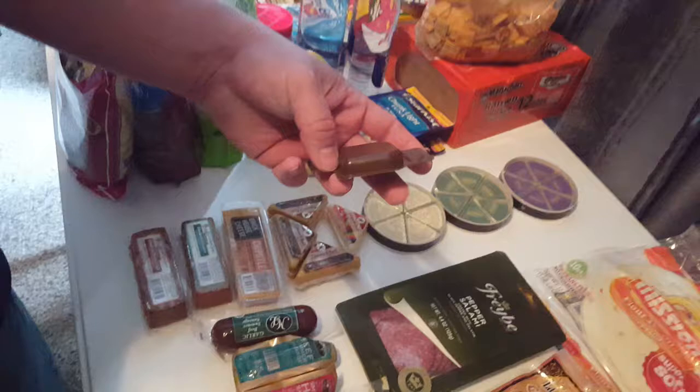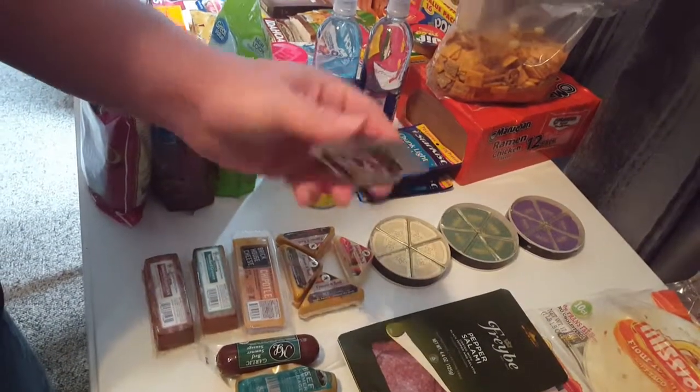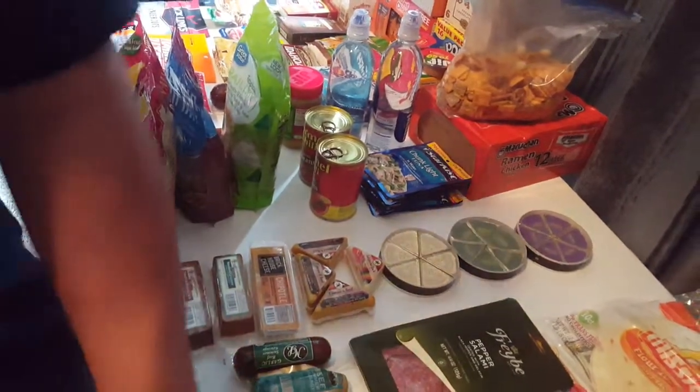I also found these little baby packs of Nutella. They're like $1. I don't know how many of you have had Nutella before, but my son likes it, so I got him just that for him.